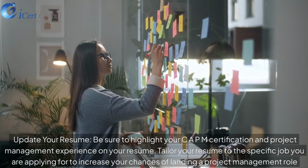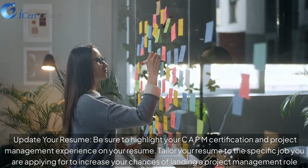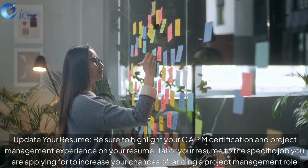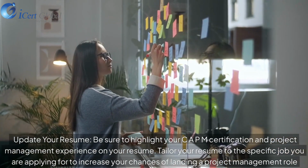Update your resume. Be sure to highlight your CAPM certification and project management experience on your resume. Tailor your resume to the specific job you are applying for to increase your chances of landing a project management role.